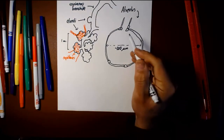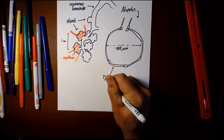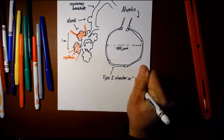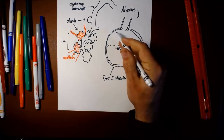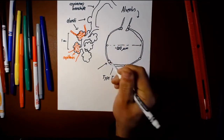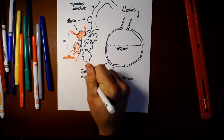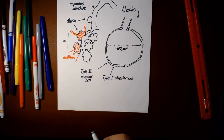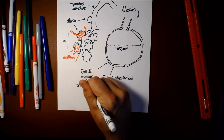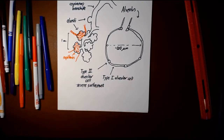And the wall, there are actually two types of cells in the wall of an alveolus. These long, thin, flat ones are called type 1 alveolar cells. They form the actual wall of the alveolus. These occasional squarish ones, that's a type 2 alveolar cell. Their job is to secrete a chemical called surfactant. We'll get into what surfactant is for in just a moment.